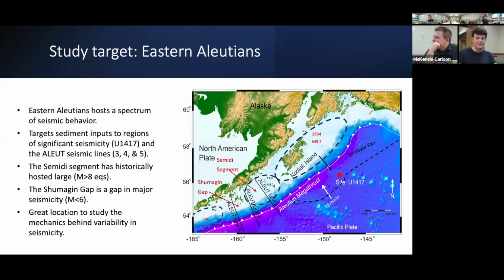There have been a number of seismic surveys that have crossed these margins. So the Aleut seismic lines, which I'm showing here, are these profiles moving from 3, 4, and 5 westward. These are some of the data that I'll use to compare with my laboratory experiments.